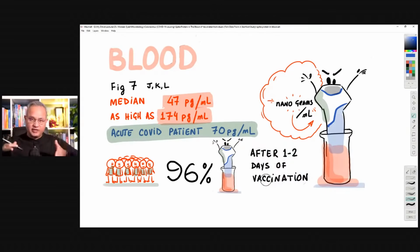Normally, the same day of vaccination, there is no spike protein in the blood. So day 0, empty, spike negative. From day 1 onwards, there is spike positivity in the blood. So within 1 to 2 days, check this out. The spike protein levels in the blood median were 47 picogram per milliliter.